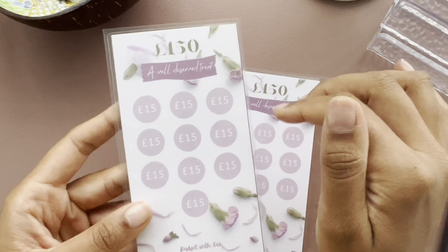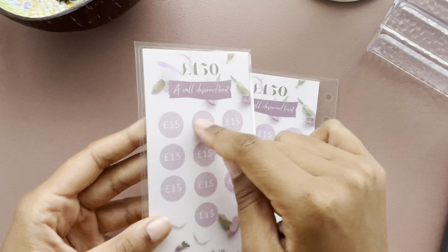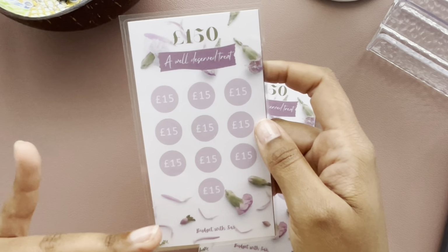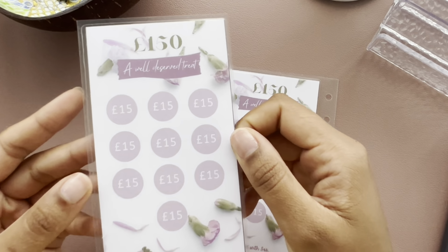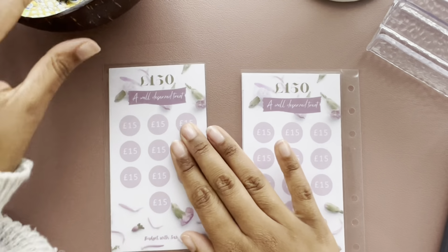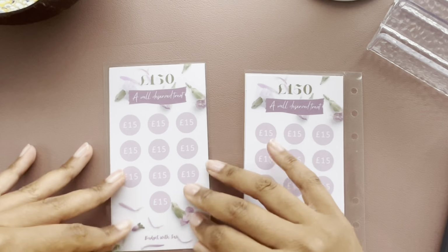And it's going to be laminated, so then you can take it off, because I know some people do it unlaminated and laminated, but I like the thought that people are going to buy them and reuse them. We don't want to be wasting money. It's all about saving, so let's have ones that we can reuse.